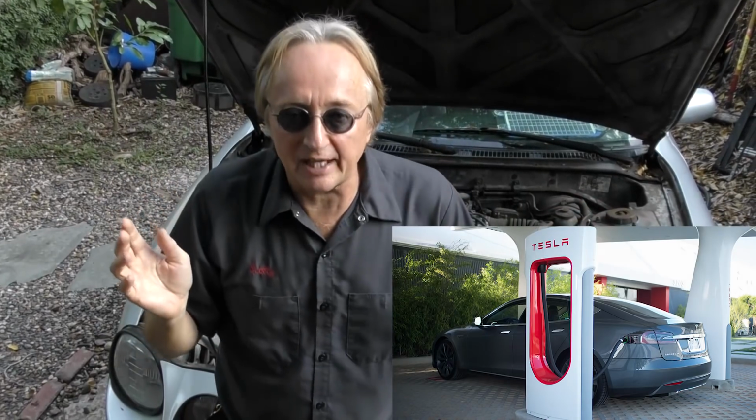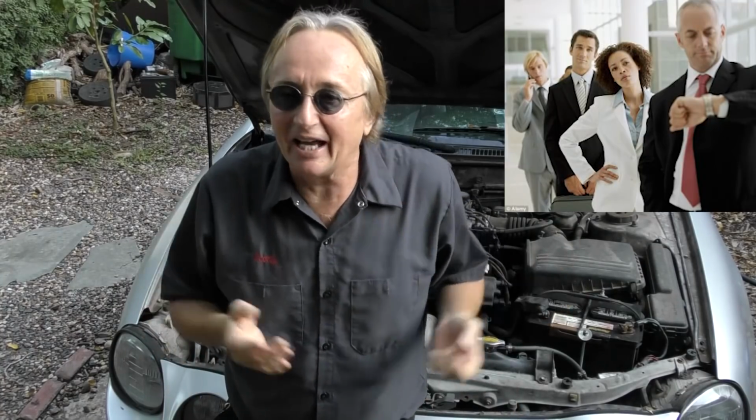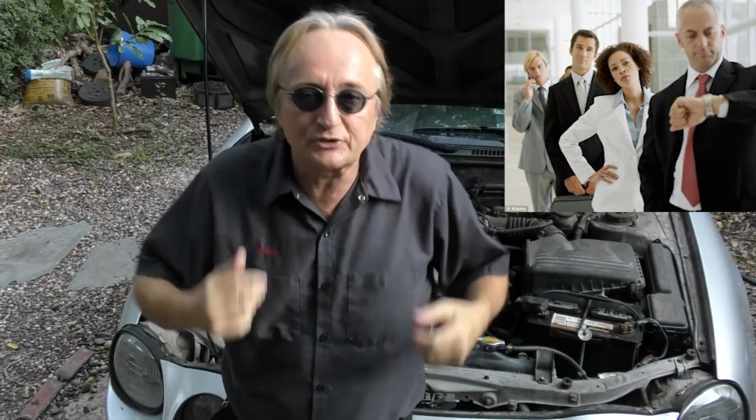The faster they go, the bigger they are, the longer it takes to recharge the batteries. If you've got just a normal 110 plug in your house and you got a big Tesla, it can take 3.5 days to charge that battery up. And even at one of those Tesla superstations, if you're almost out of electricity, it's going to take you almost an hour to charge it back up. And if there's hundreds of people waiting to charge up their battery, hey, that's going to take hours and hours and hours. People won't stand for that.